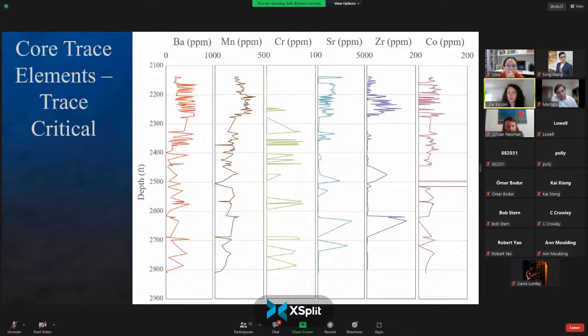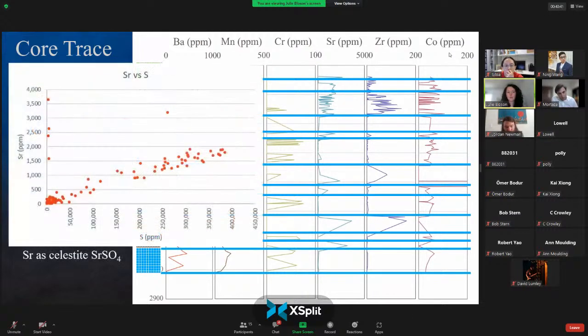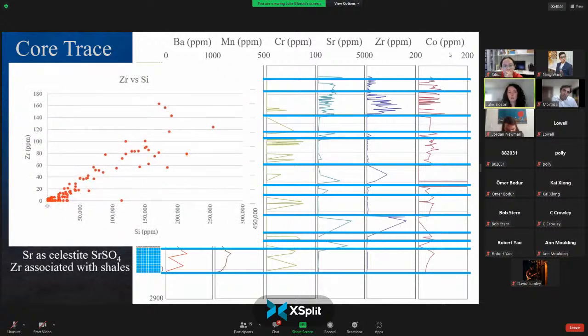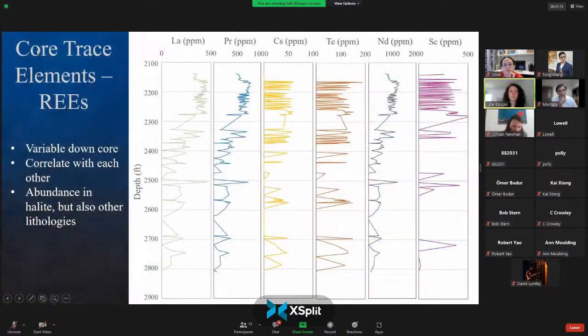And so looking at some of the trace elements, again, we have barium, magnesium, chromium, strontium, zirconium, and then I can't quite see cobalt. And so we can divide it with lithology. And what we're finding is that, again, these are very variable down core. Really, our strontium correlates very well with our sulfur, it's replacing it and making celestite. Our zirconium, again, correlates with the siliciclastic components of those shales. And then finally, our chlorine is variable, with different amounts being entrained within there. So some of these could be associated with perhaps the shale that's getting mixed in, but there's a little bit of these trace elements found in there. However, most are found elsewhere in some of the other lithologies.